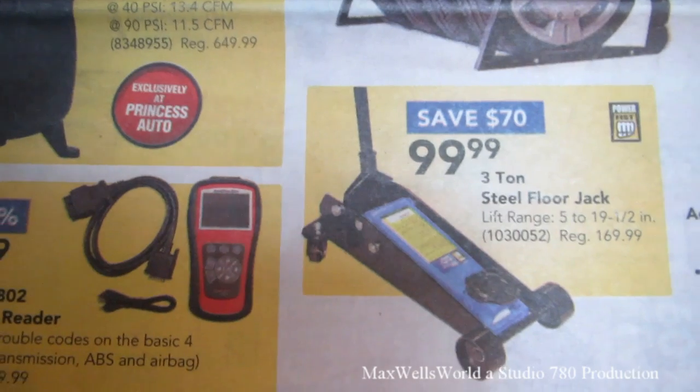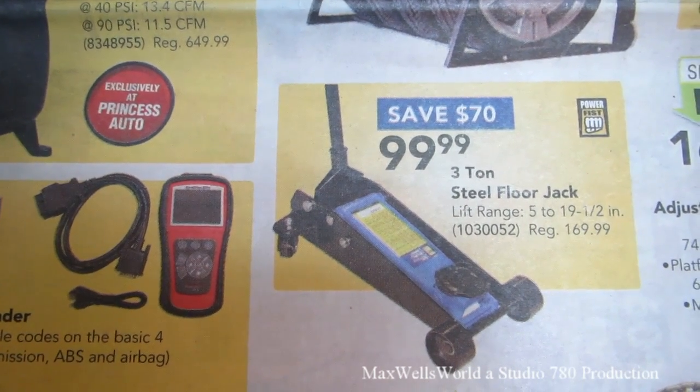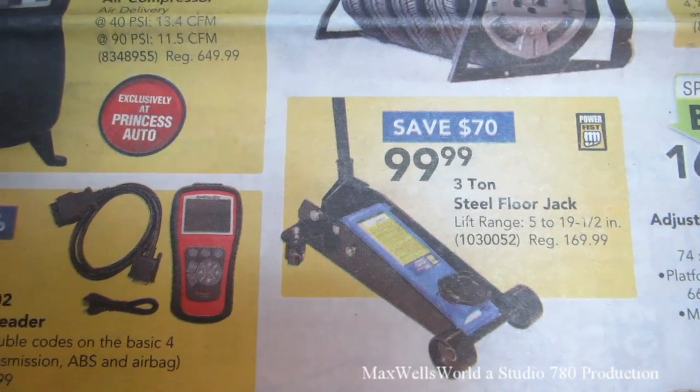Of course, what garage is not complete with the 3-ton steel floor jack here? Lift ranges from 5 to 19.5 inches. Regular price on that is $169.99. It's on sale for $99.99.